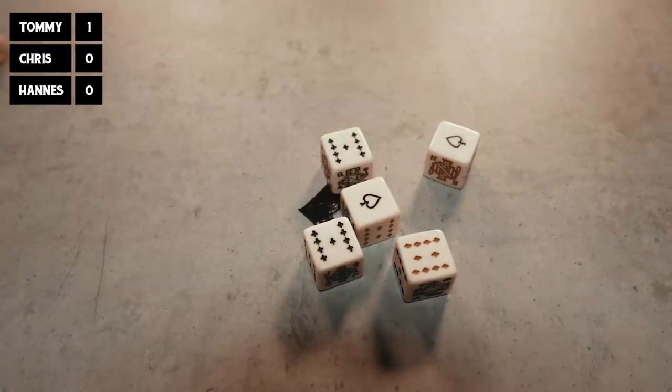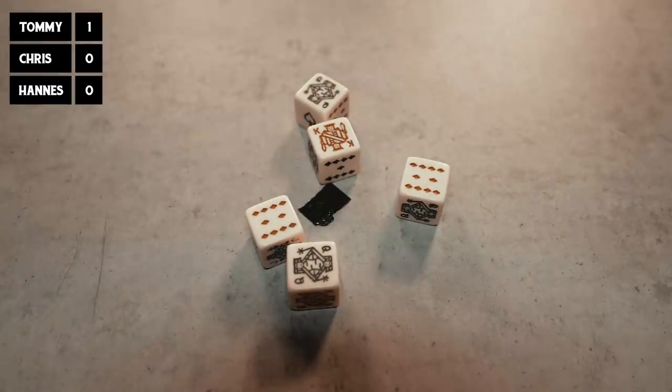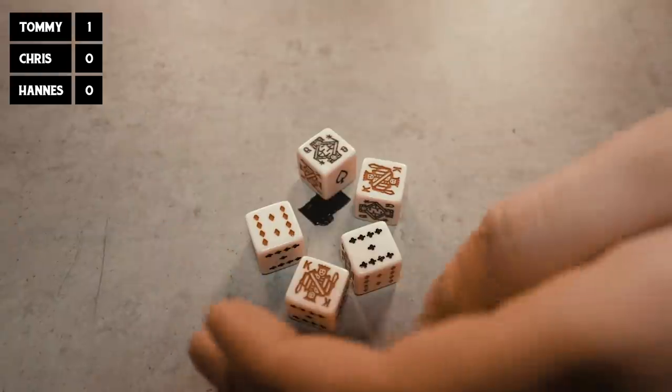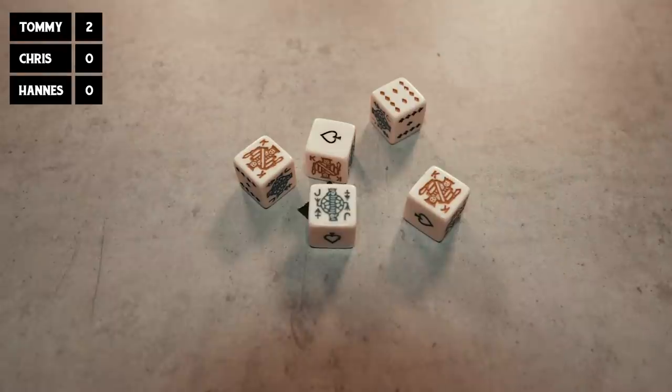Nope. Tommy, 1 point. 1 point, yeah. I'm gonna stay there. Two pairs in one throw. Nope. I had ace. Yeah. Highest. Yeah, oh yeah, of course. Yeah. Four kings, here we go. Okay. It was one throw.